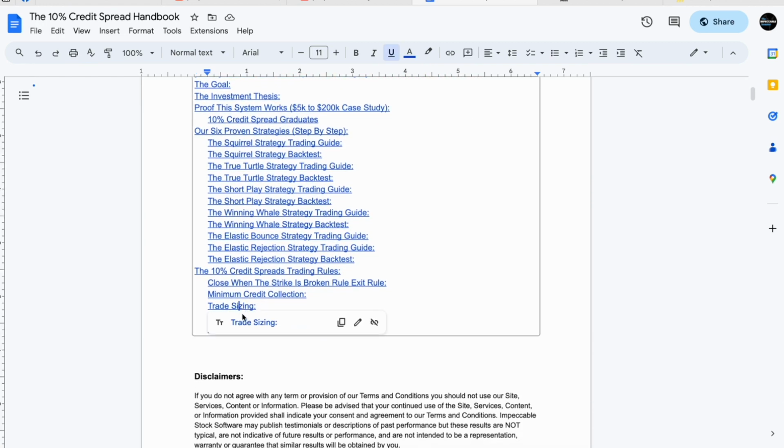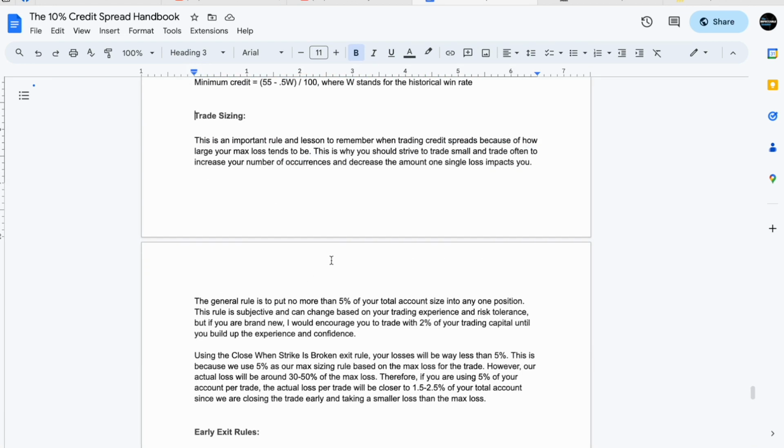Anyways, trade sizing. I'm going to read it, then I'm actually going to show you the examples and how this works. This is an important rule and lesson to remember when trading credit spreads because of how large your max loss tends to be. This is why you should strive to trade small and trade often to increase your number of occurrences and decrease the amount one single loss impacts you.